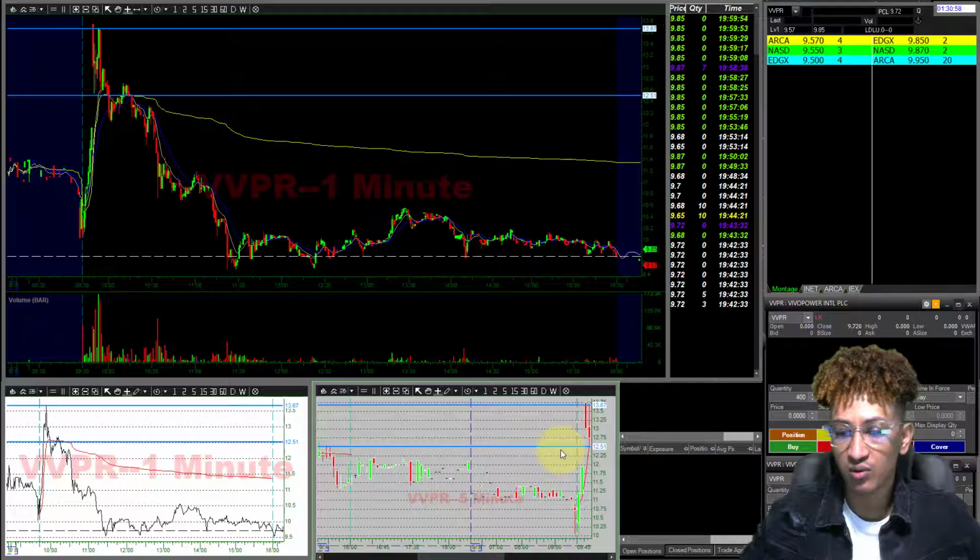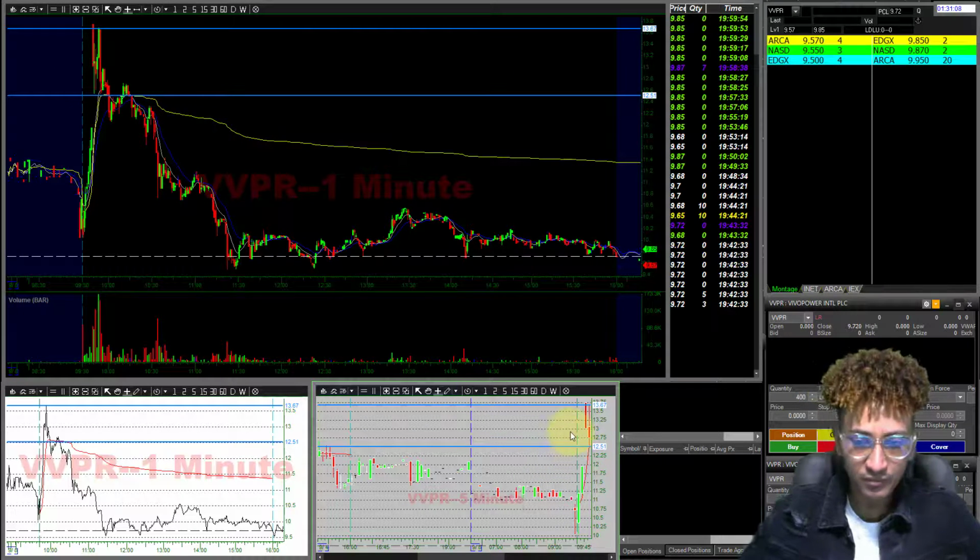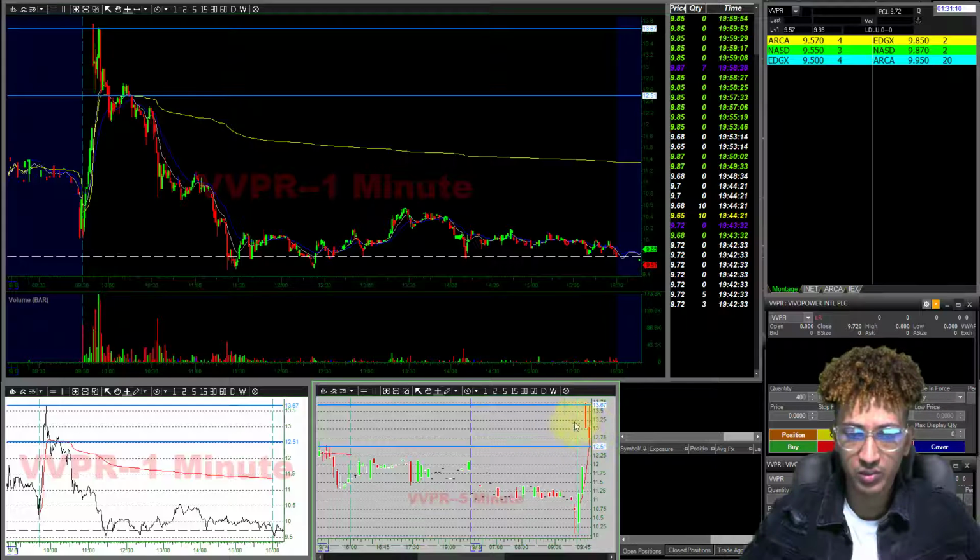I don't use it for entries and exits because there's 5 minutes in one of these candles, which means you don't really know what price you're getting at. Whereas with the 1 minute chart, you'll be able to pick it up very quickly, right? So it gives me a bigger picture, a bigger view.